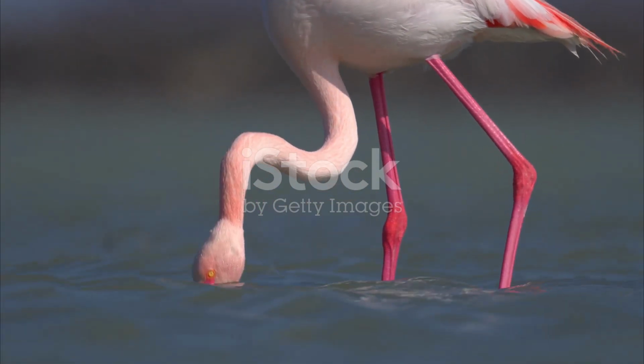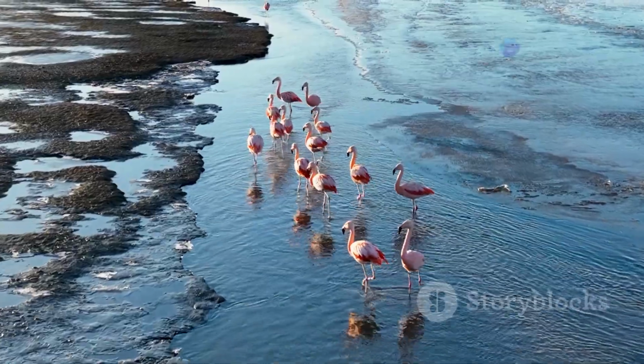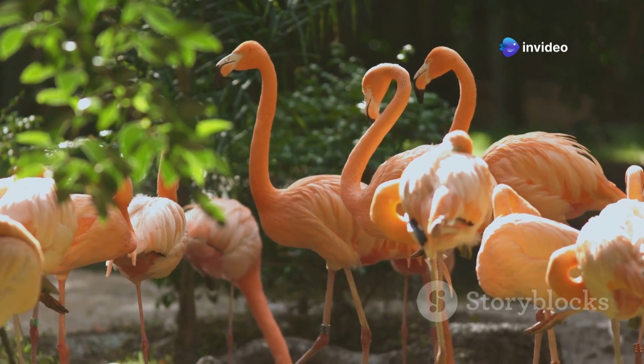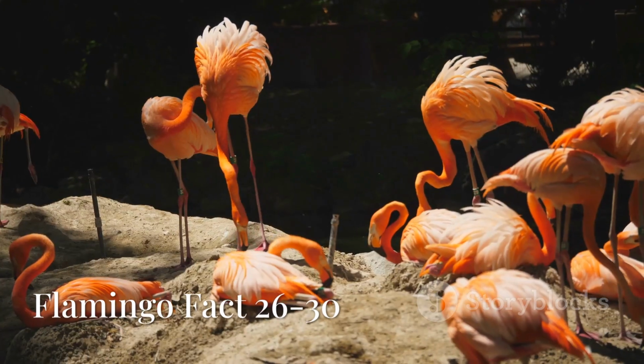Their knees bend backward, but it's actually their ankle. Flamingos have webbed feet to help them walk in the mud. They are excellent swimmers, but rarely swim. Flamingos can recognize each other by their unique calls. They are monogamous and stay with one partner.